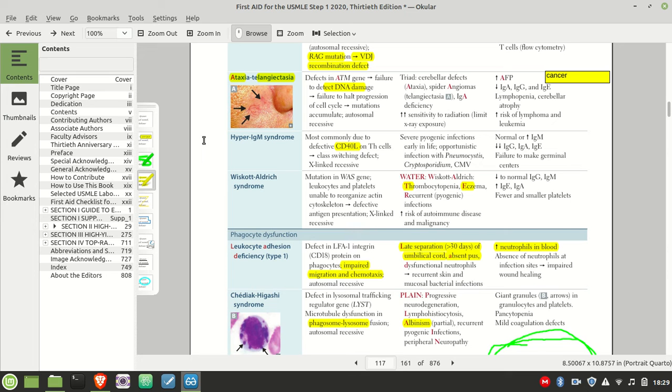But that's not what they're going to tell you for you to know. They're going to say the umbilical cord does not separate. All the other stuff is completely true. All right. Of course, you have increased neutrophils in the blood, but you don't have it in the infection site. Why? Because problem with migration. Got it. But what's going to click it in your brain is going to have this. The umbilical cord is not going to separate.